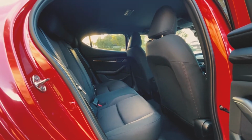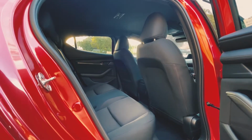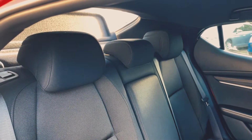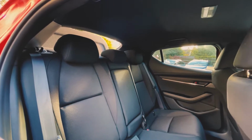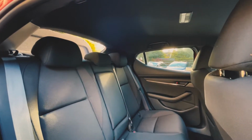So what about the back then? Well, as this is a hatchback, you won't get a lot of space, but as class standards go, you do get a decent amount of room back here. The headroom and legroom is pretty impressive for a car this size. It's very comfortable, the seats are extremely nice, and overall it's just a nice place to be.